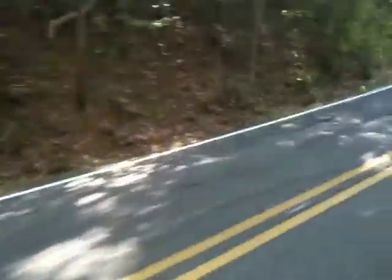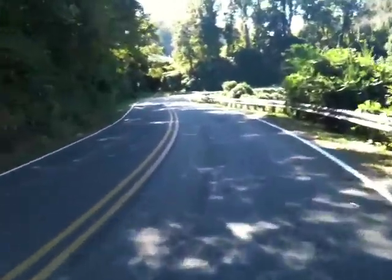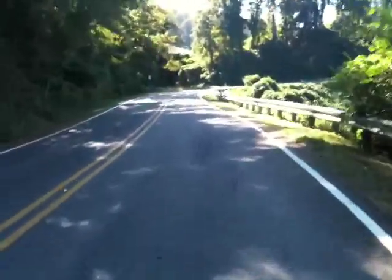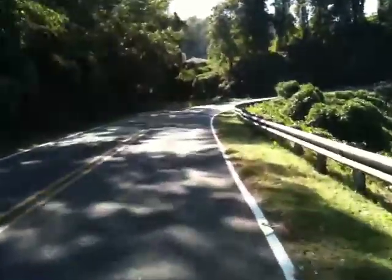Oh, you can see some of the runs, you know, where they run up the little hill. Let's see if we can catch Phil on video. If you're going for the KOM, don't run over Phil.